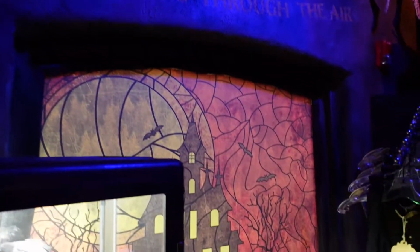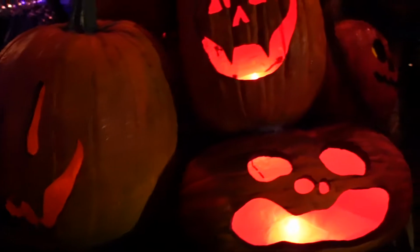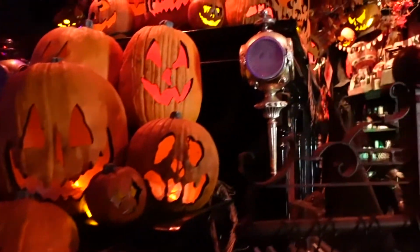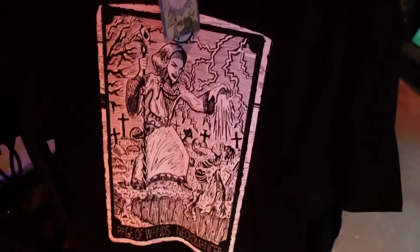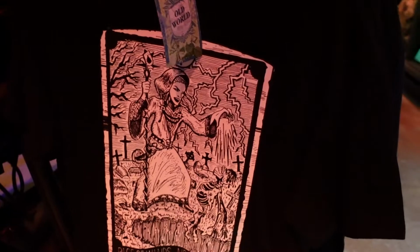All right. The vibe of this one is less Halloween Horror Nights and just classic Halloween, which is very cool to have the connection between the two. The flashing pumpkins all over the walls. The giant hearse and casket in the middle of the room. And tarot card t-shirts are really putting me in the Halloween spirit, and it's not even September.